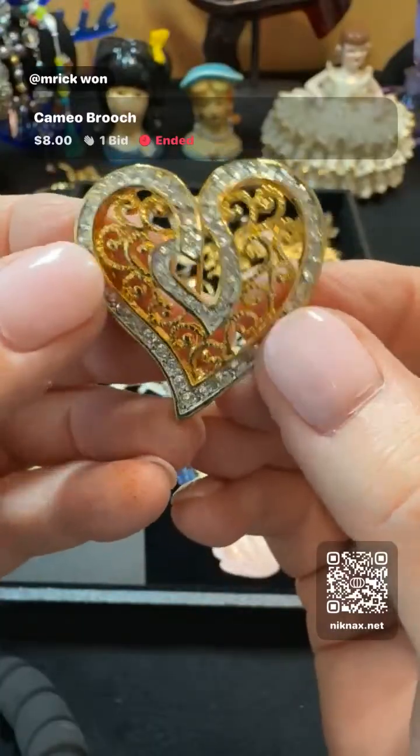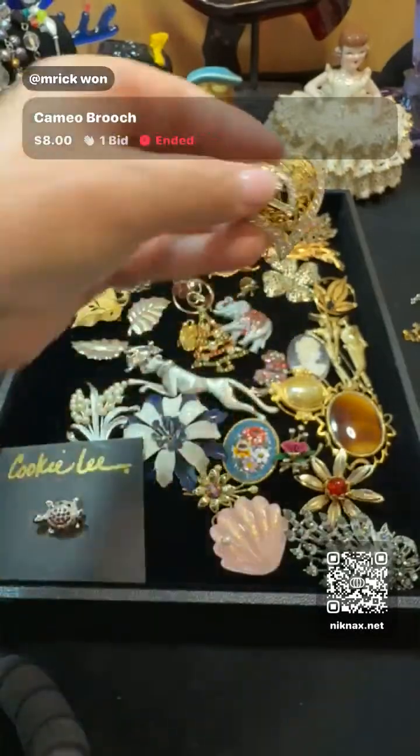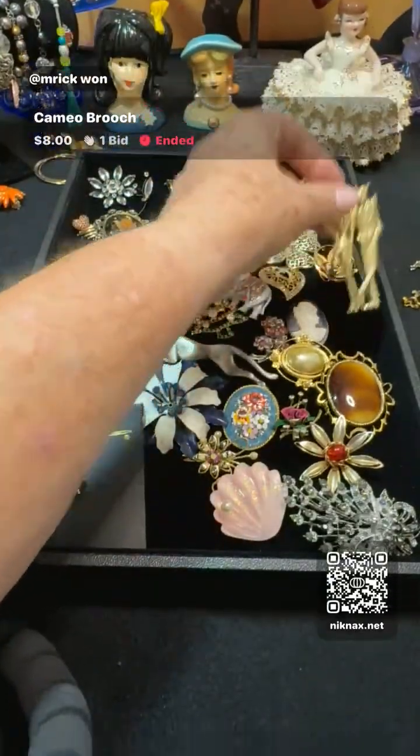Hi, Always. Welcome in. We're just looking through brooches right now, but I have other things. So if you're looking for something specific, just let me know.